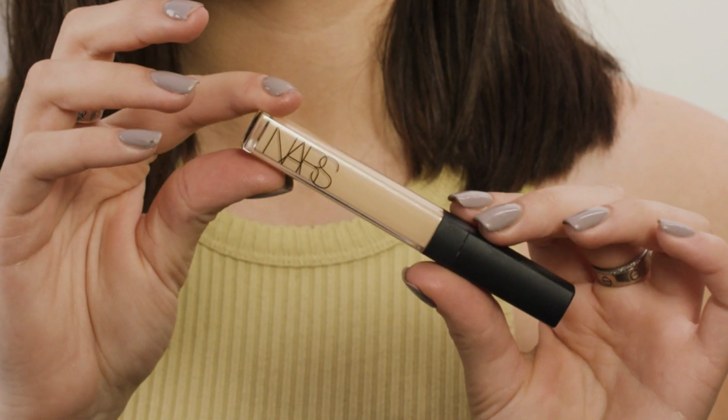Okay, so now I'm gonna do concealer. So I'm using the NARS Radiant Creamy Concealer. This color is Light 2.2. So I like to get concealer that's a little bit more yellow, I find. It just kind of balances out the other products that I use because I use a lot of blush and red tones. So I'm just gonna put that underneath my eye.